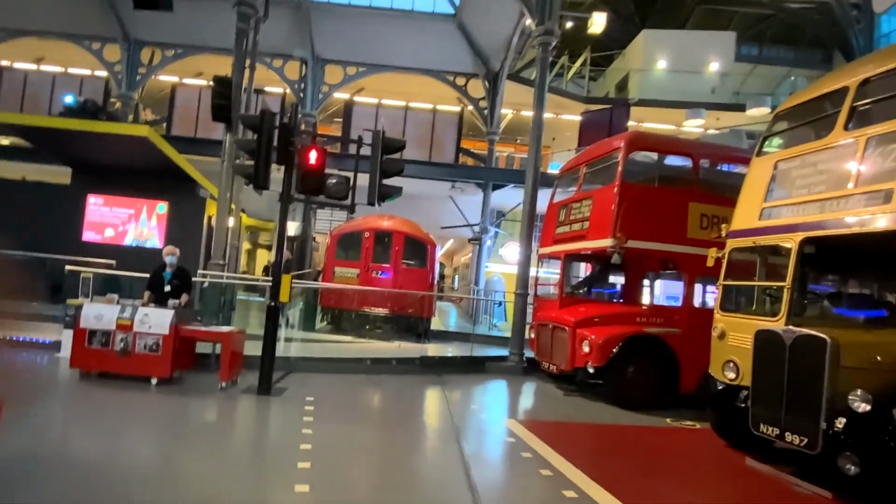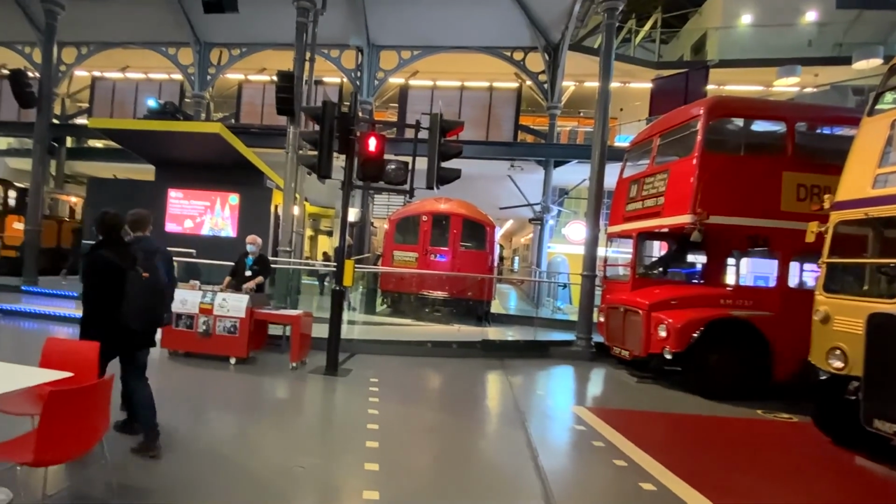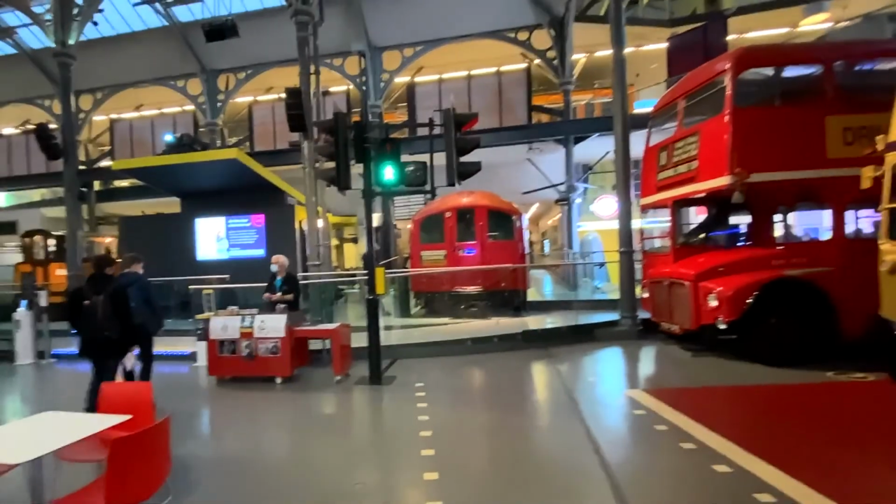Traffic light system. Yeah, there's traffic lights there as well. Yep, look, it's going green. And look, it will be green for you. Look, there you go, you can walk now.